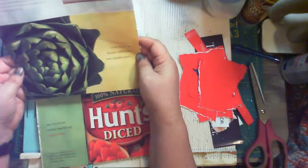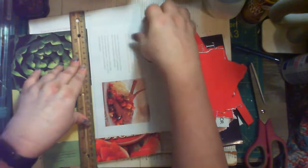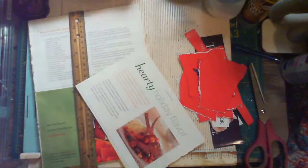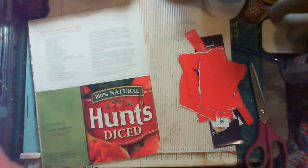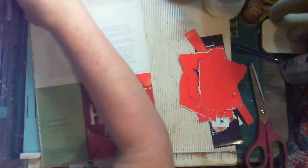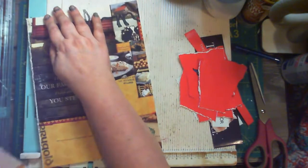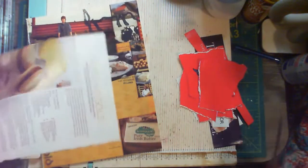Aha! Artichokes. I want the artichoke. I'm going to have the artichoke. Okay. Hunt's diced. Oh, that's kind of in the way, isn't it? Stuff always manages to fall down here. It's a thing. Okay, we'll take the phrase good as gold.